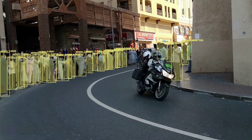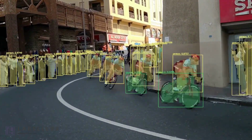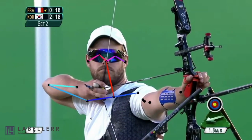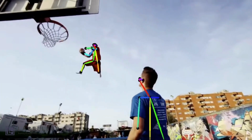We can easily conclude that computer vision is required both on and off the field in sports, and is not limited to any particular game. The possibilities are infinite. It depends on us how we use it, and Labellerr is your first step in this direction.